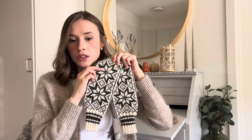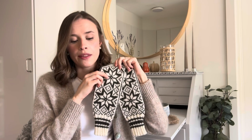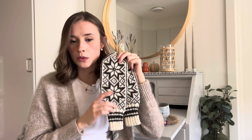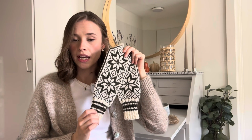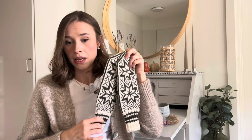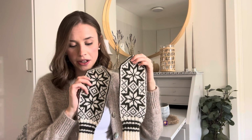So if I decide to knit this pattern again in the future, then I would maybe go up to a 4.5mm needle to get an even larger size for my partner. But the size is good enough. It definitely fits him and he likes them, so that's what matters.